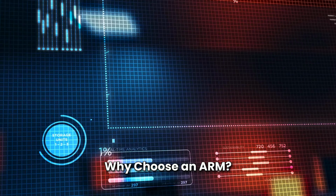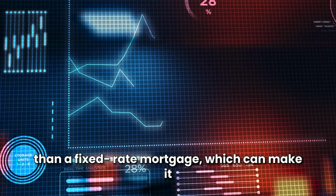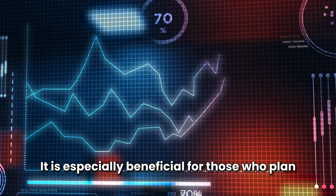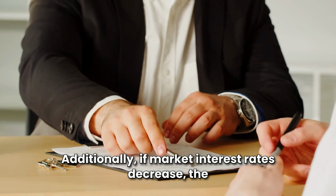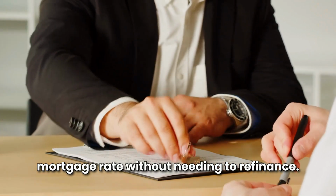Why choose an ARM? An ARM typically starts with a lower interest rate than a fixed-rate mortgage, which can make it an attractive option for borrowers looking to save money in the early years of homeownership. It is especially beneficial for those who plan to sell or refinance before the rate adjusts. Additionally, if market interest rates decrease, the borrower may see a reduction in their mortgage rate without needing to refinance.